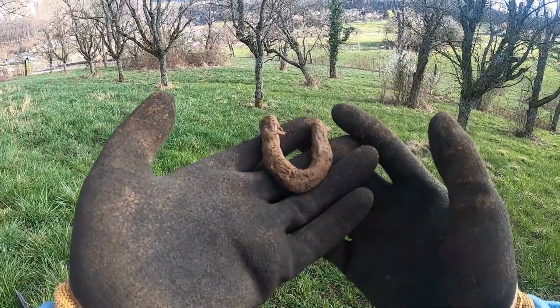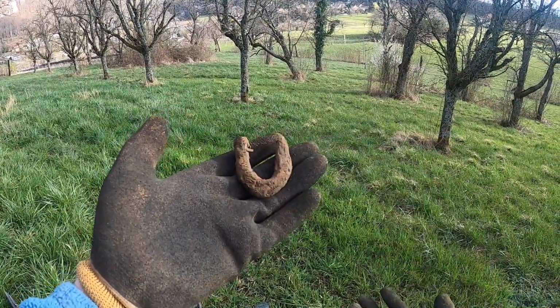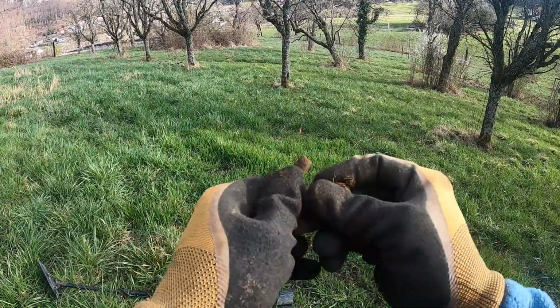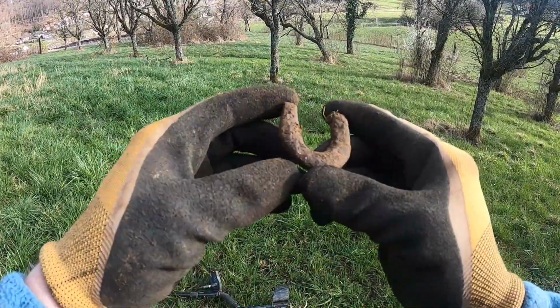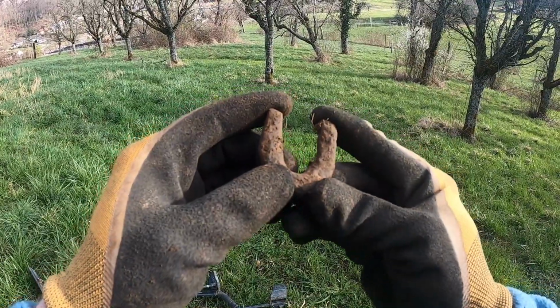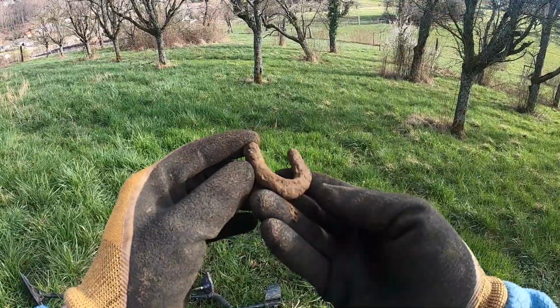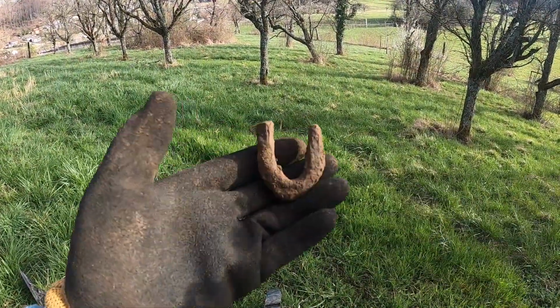Now, what do you suppose that is? Smallest horseshoe in the world? Miniature Shetland horseshoe. It's iron. I have no idea. See you at the next.